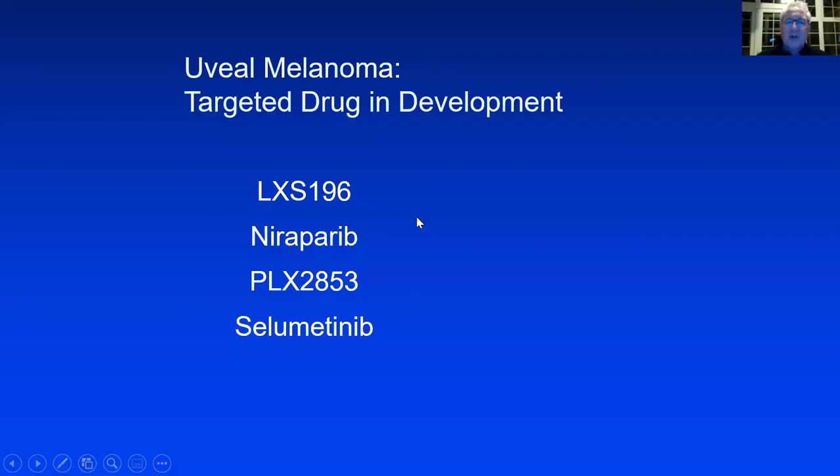Now, there are some targeted drugs which are being looked at in uveal melanoma as well. One that had a great deal of airplay a few years ago is one called selumetinib, a little bit disappointing. There are some others that are still the subject of investigation. And certainly, I would personally like to see us having some molecular drugs, targeted drugs, which have real activity in this disease.